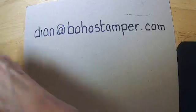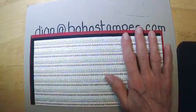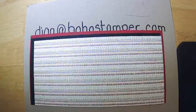So don't get discouraged with the measurements. And the only thing I have done so far, because we're going to go through this step by step, I've only made this card one time, so fingers crossed and say a little prayer that it comes out right the second time. It did it the first time.